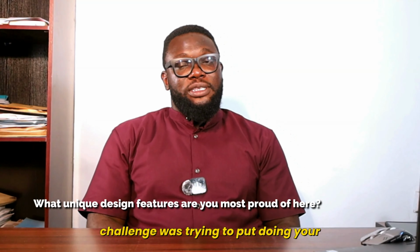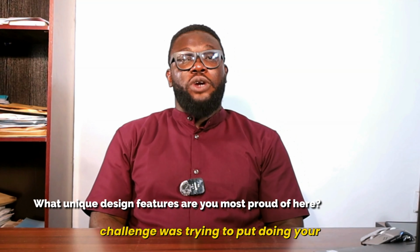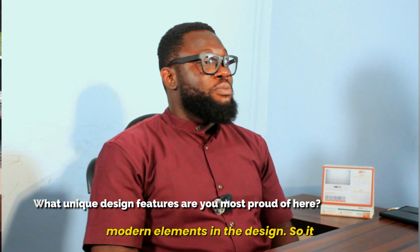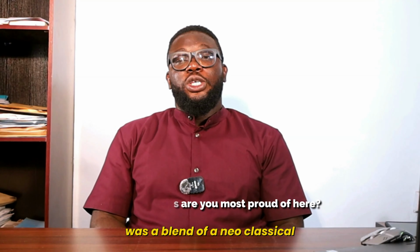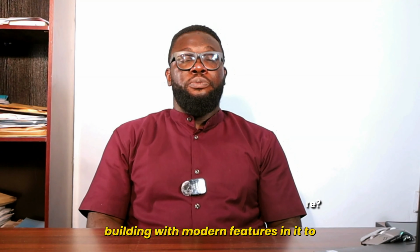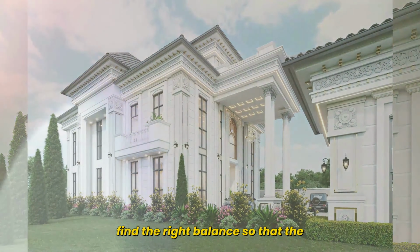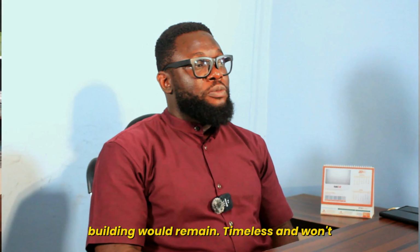For Castle Charles, the design challenge was trying to do a neoclassical design while also capturing modern elements in the design. So it was a blend of a neoclassical building with modern features in it to find the right balance so that the building would remain timeless and won't become outdated.